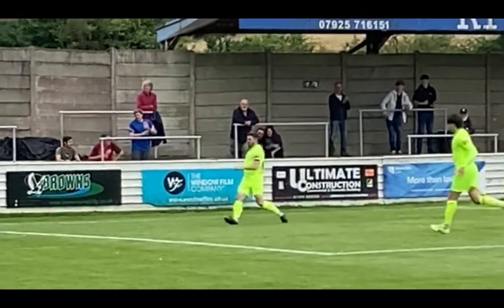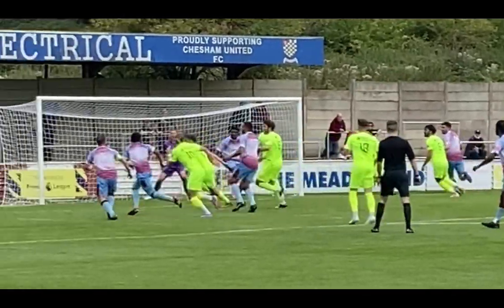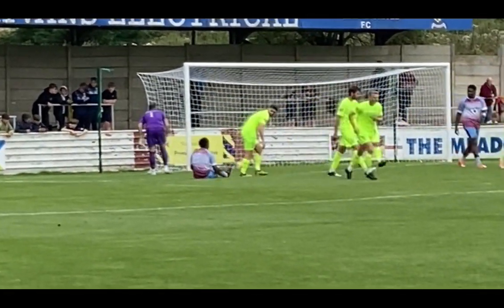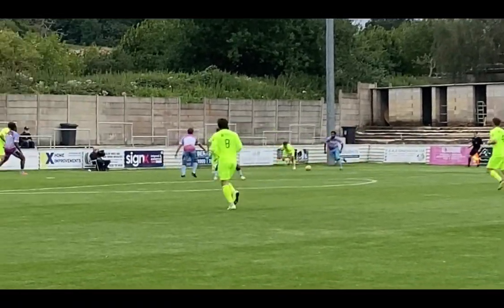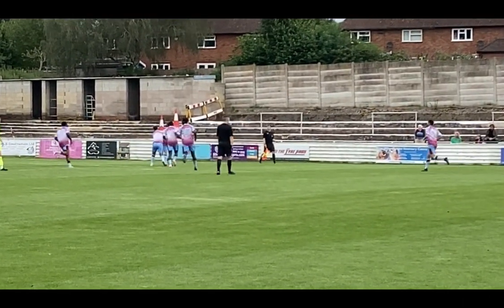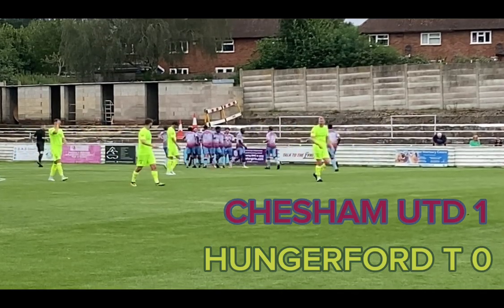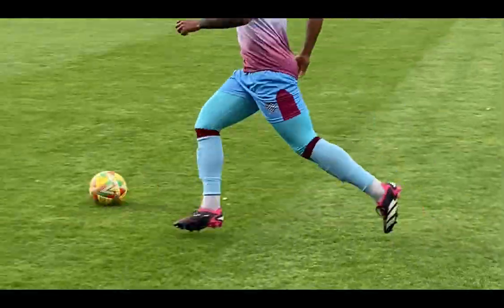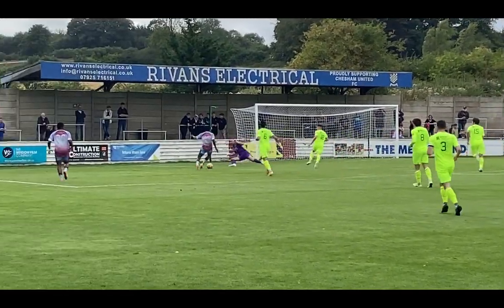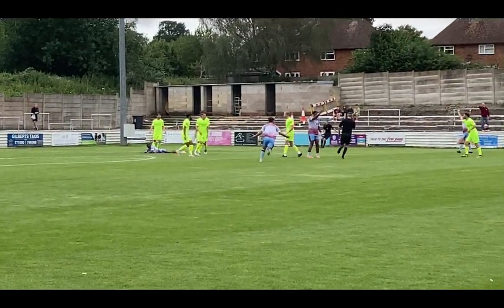Brilliant save. Take him on, Jordan. Go on. Bang, Jordan. He's in. Here comes the first yellow.